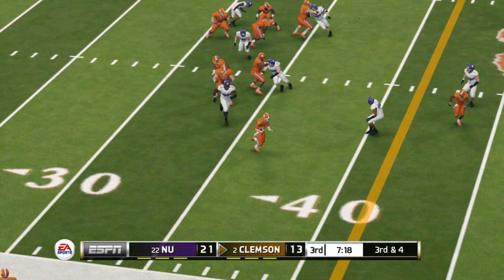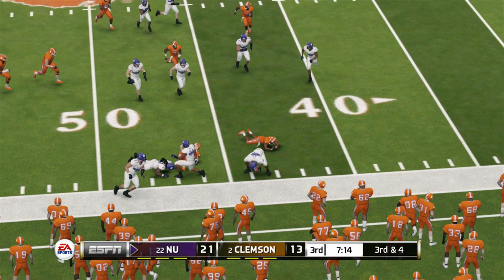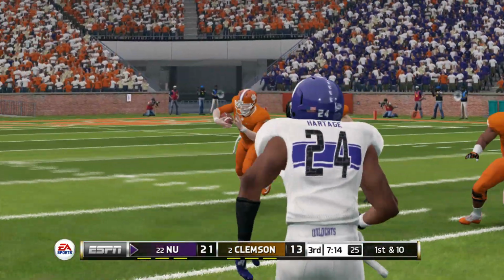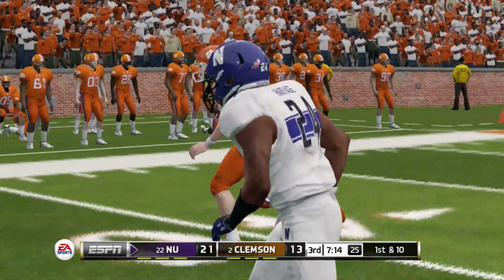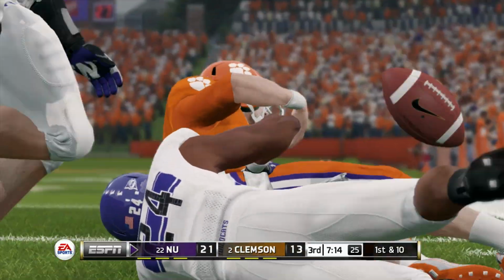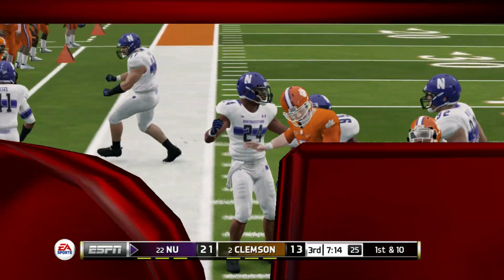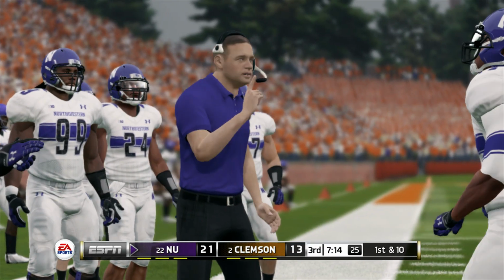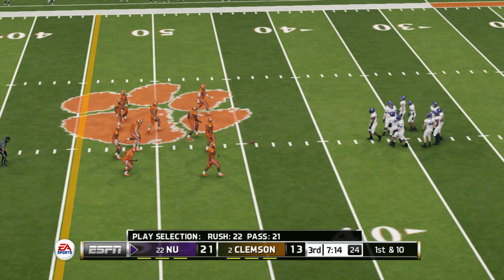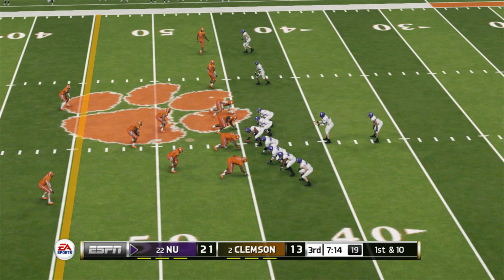Now he's scrambling. He's got the corner. Loose football. They fall on it. And that fumble is going to cost them. At this stage in the game, the number one rule has to be to hold on to the football. They're ready to begin another drive. Northwestern holds an 8-point advantage.